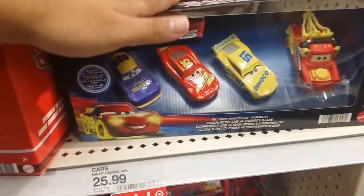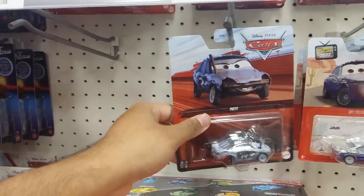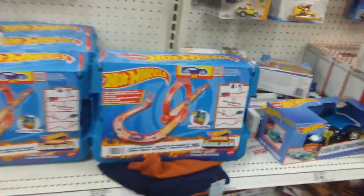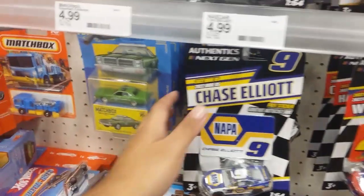They still have this 4-pack, which is going to be about $20, I want to get that. There's Patty, I need to get her. And the rest of these are going for $7. The price is kind of a bit horrible. What else do they have? NASCARs, not much over here. A bunch of the other old wave from last year, which I still need to get.